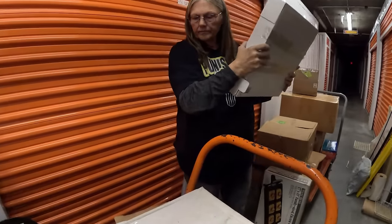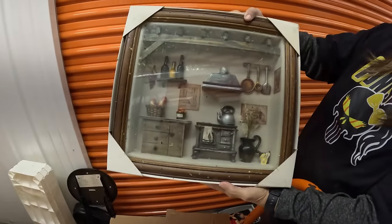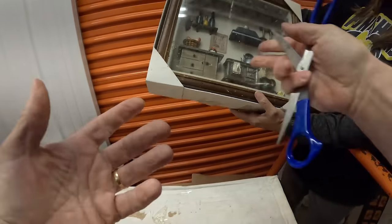All right, a couple more boxes here. What do you got there, Ann? Oh, that's new. It's a little bit dirty because it's open, but it's like a shadow box, little kitchen decorative thing. It's kind of cool, but it's still in the box.